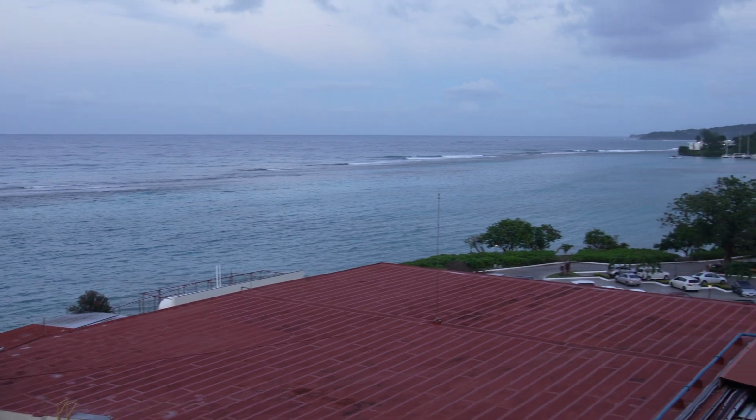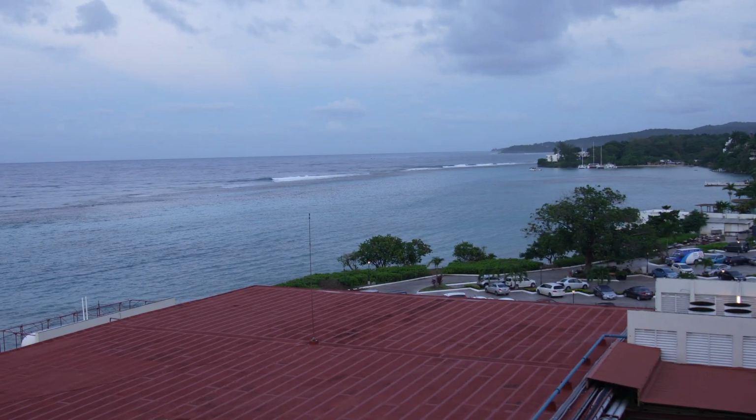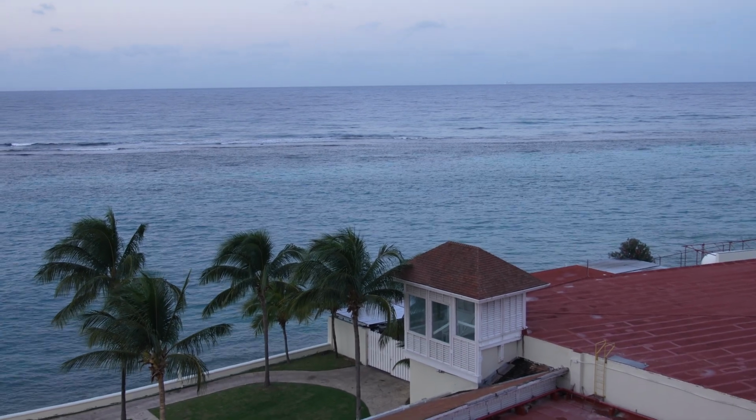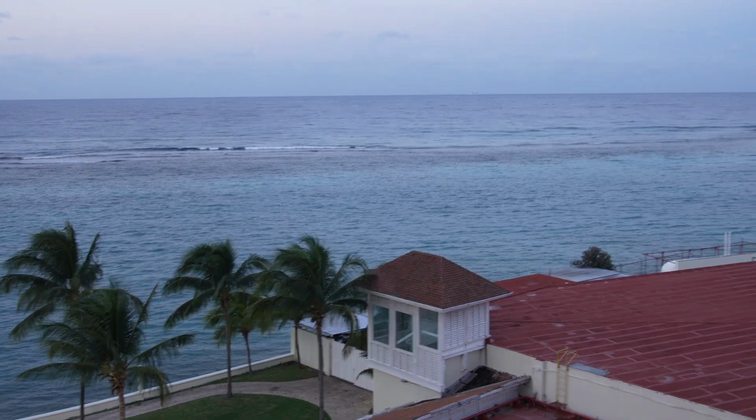I will show you guys the water probably in another vlog, but the water, me and Muzzy went downstairs and it is just stunning. Like, the most beautiful water. It is so blue and so clear, just amazing.